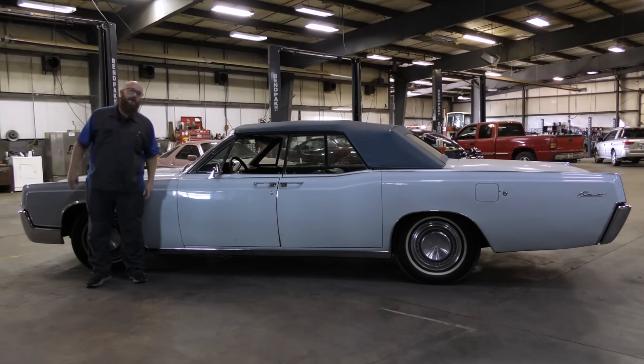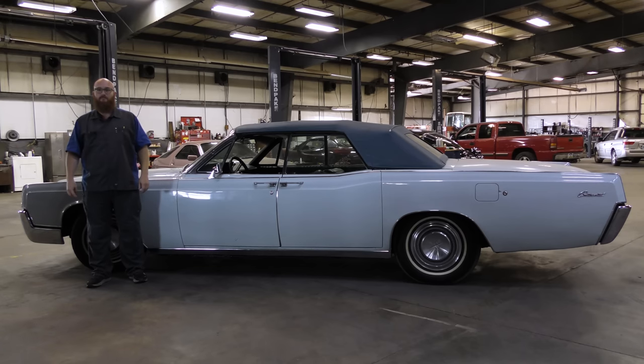Hello, you guys are way over there. It takes a lot of distance to get this big of a car in your shot.